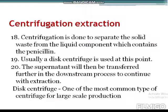Centrifugation extraction. Centrifugation is done to separate the solid waste from the liquid component which contains the penicillin. Usually a disc centrifuge is used at this point. The supernatant will then be transferred further in the downstream process to continue with extraction. The disc centrifuge is one of the common types of centrifuge which is used for large scale production.